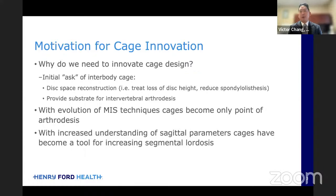And this is especially important with some of the minimally invasive approaches that are out there, where we don't really rely on a posterolateral fusion. I do lateral, anterior, and T-lift techniques. And I know a lot of folks, when they do a minimally invasive T-lift, they still do a little posterolateral arthrodesis. I am not in that group. I rely solely on the intervertebral arthrodesis you get from the cage.